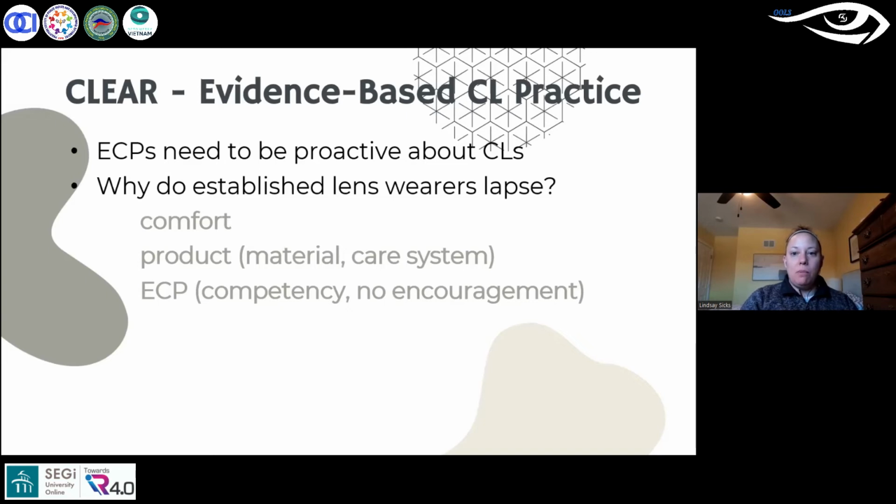So we need to be proactive about recommending contact lens wearers because we know that contact lens wearers lapse in their wear. They drop out of contact lens wear. And by the way, we've moved on to the evidence-based contact lens practice portion of the CLEAR report, which if I had to pick one of these to read, this is the one that I would recommend to you. I think it's made the most impact on me in terms of medical decision-making for my contact lens patients, and also great reminders about best practices or things to do with my students.